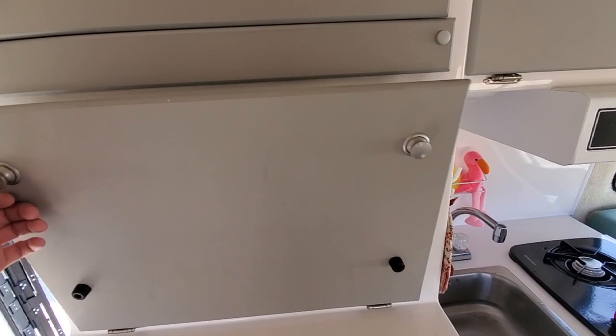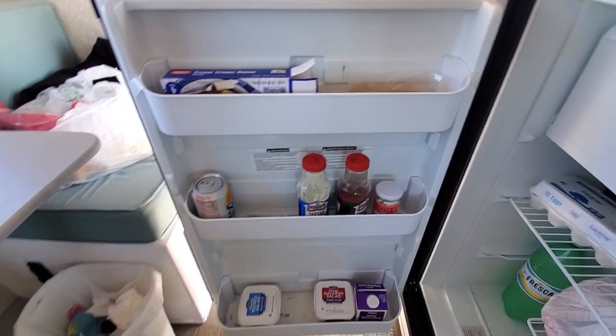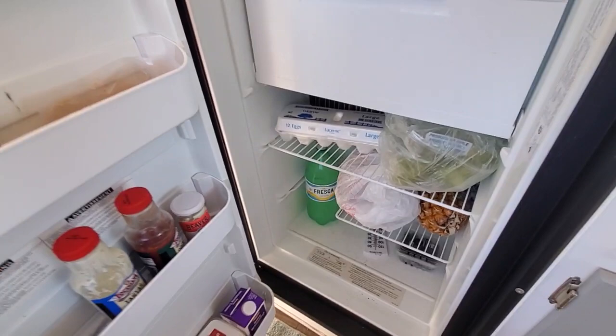The fridge today, how's it look? Lots of, my wife has a lovely recipe for a zero calorie margarita using that Fresca stuff.